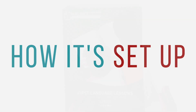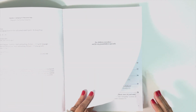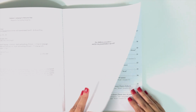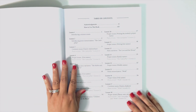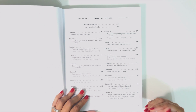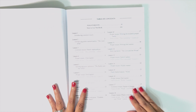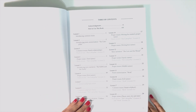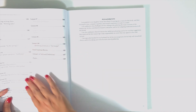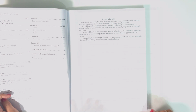All right, so First Language Lessons is a parent-led scripted language arts curriculum. On the back of the book it says that it's about grammar, but I feel like it does focus a lot on grammar, but it's a little more general language arts. It has 100 lessons in it. So you can see in the table of contents, 100 lessons, and then there's a final grammar review.